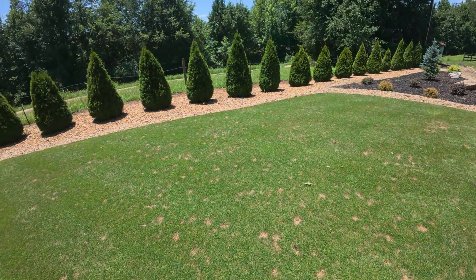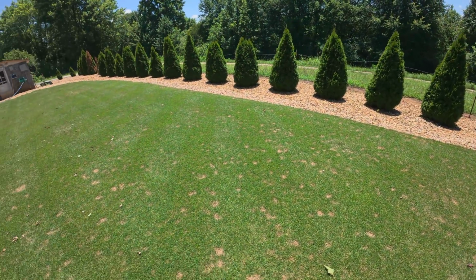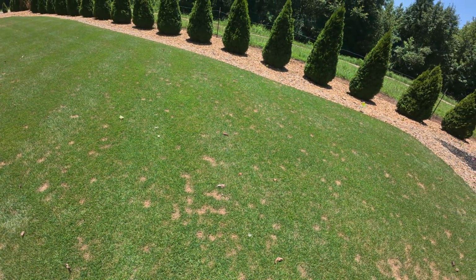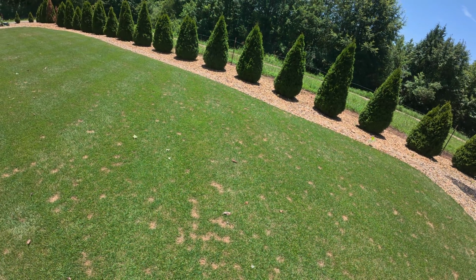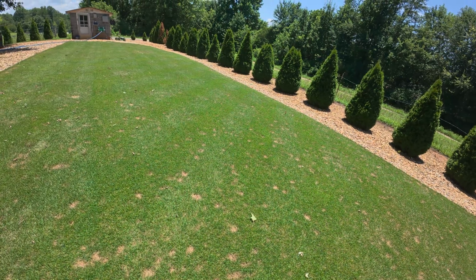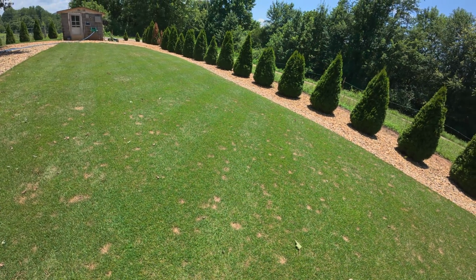So we'll see what happens, see if it'll heal up. Cooler weather, I imagine it'll heal up. It may not heal up completely in the fall. It might take through the winter or something.